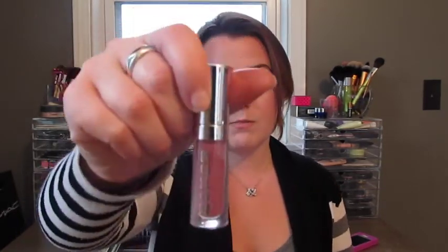And then these Buxom lip glosses, these were new to me this year. I love every single one of them, all the colors. This is in the color Dolly. I just love that these are like minty on your lips. Like, that's my favorite thing in a lip gloss, is when it's minty. And I love these Buxom ones. It's hard to pick a favorite color. They're all my favorite, I guess. The only downside to this NARS one is that the smell is kind of off-putting.